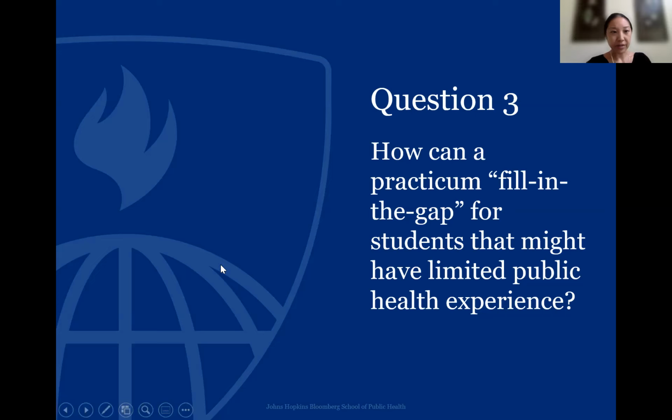I can start with that. I think with regards to the practicum, it can definitely be a way to fill in the gap that you're talking about in terms of how you think about it and how you approach it, especially because, taking a step back, when students first look for a practicum, we have them think about how they want to approach that particular experience.